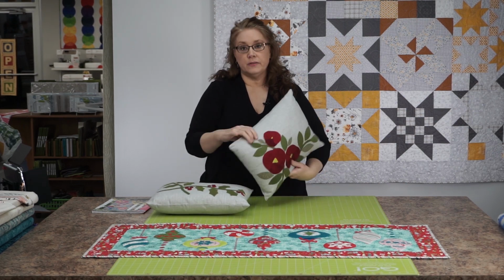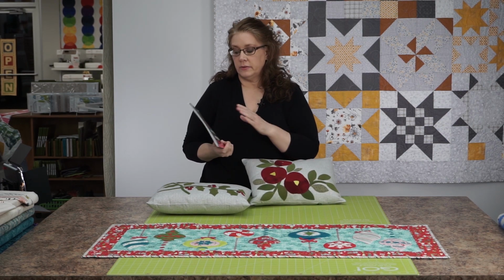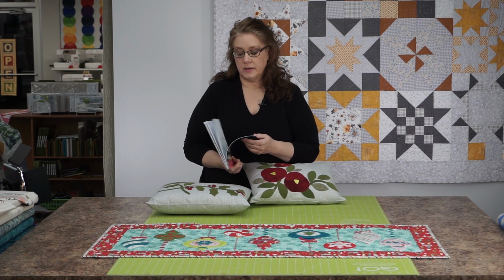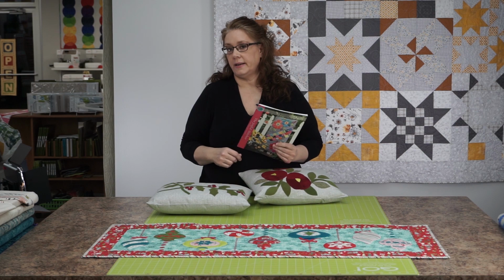So these are out of the Joyful Stitcher. Great book, and there's lots. It's not just for Christmas things. There are lots of summertime flowers, all kinds of different things in this book. So if you like applique, this is definitely one to get.